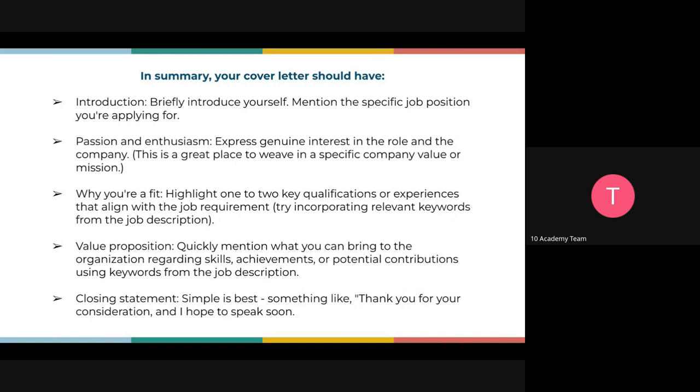When the company understands that you understand their mission, you are highly likely to be considered. You're likely to be considered even if you do not understand so much about their mission, because you are going to be applying for too many jobs. So you just have to mention it in your cover letter.